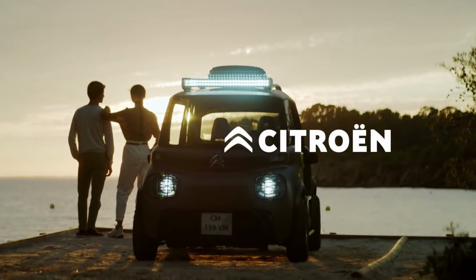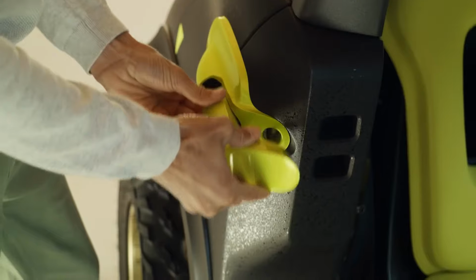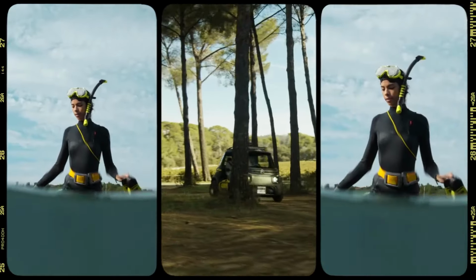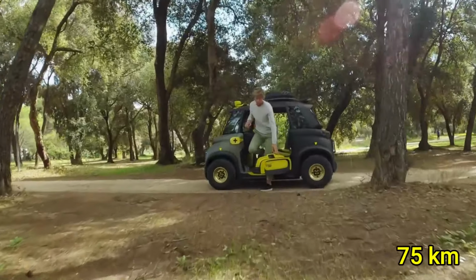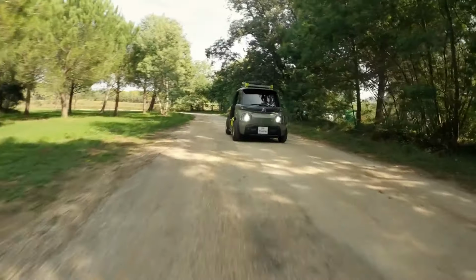Performance-wise, it stays close to its roots, utilizing the same 5.5 kilowatt-hour battery and 6 kilowatt electric motor as the regular Ami, sufficient for its design as a light quadricycle with a max speed of 45 kilometers per hour and a range of up to 75 kilometers. This makes it ideal not just for the young at heart, but also legally drivable by adolescents in certain regions.